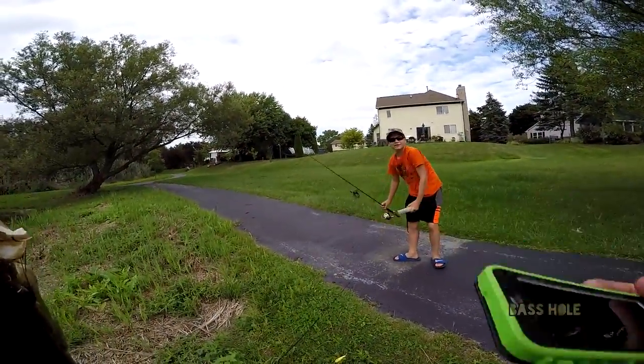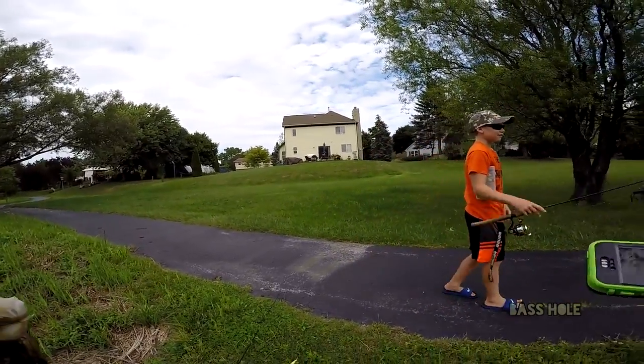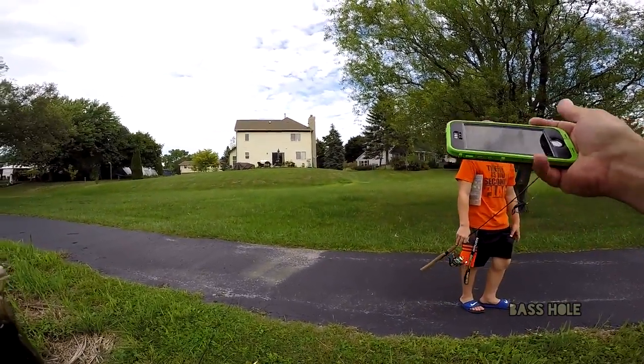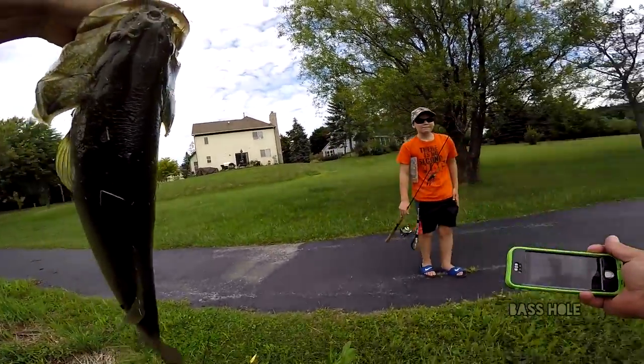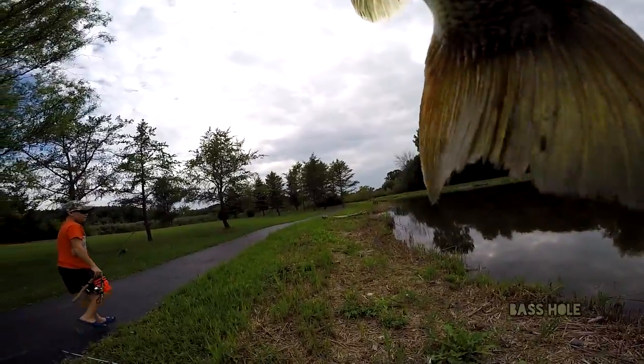Caught a 3-pounder yesterday on the Chatterbait? Yeah, that's cool. I was actually getting ready to tie one on, but the Whopper Plopper's been doing pretty good for me so far. I've got three. So, very cool. I appreciate it.